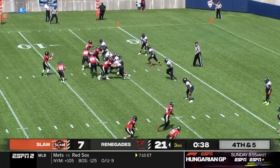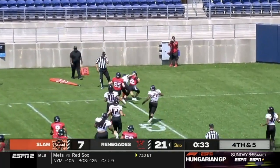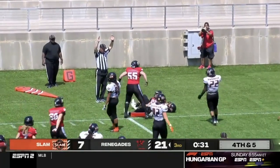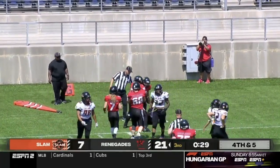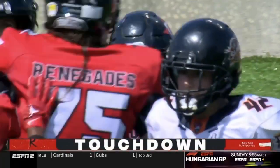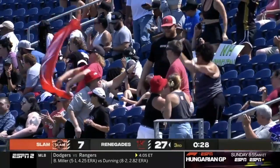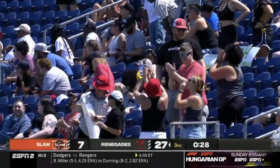Boston wastes no time getting back to the line of scrimmage. She hands it off to Mata. Mata over to the left. She's going to go into the end zone, and she is in. Ruth Mata in for a Boston Renegades touchdown. Well, Mata wins that battle. Just having a great game so far. Big touchdown for Mata. She already has 7 carries. The 8-yard line.